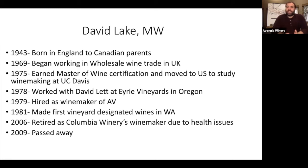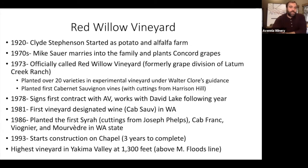I think he was 66 when he passed away in 2009, but is still remembered. And there's actually a really cool wine that Eight Bells Winery produces called David's Block, and it's a wine from Red Willow that it's in honor of David Lake and everything he did at Red Willow. I haven't had a chance to try it yet, but I hope to soon because it sounds delicious.